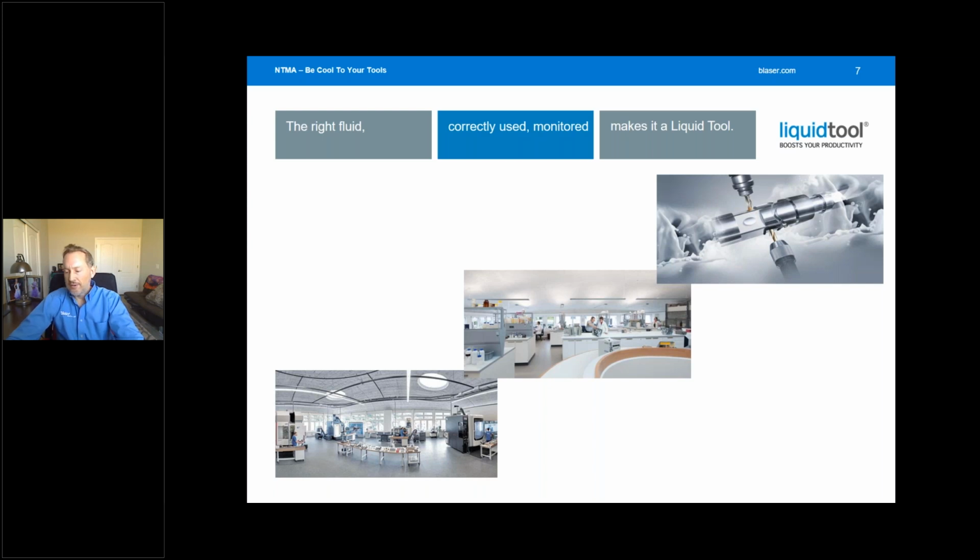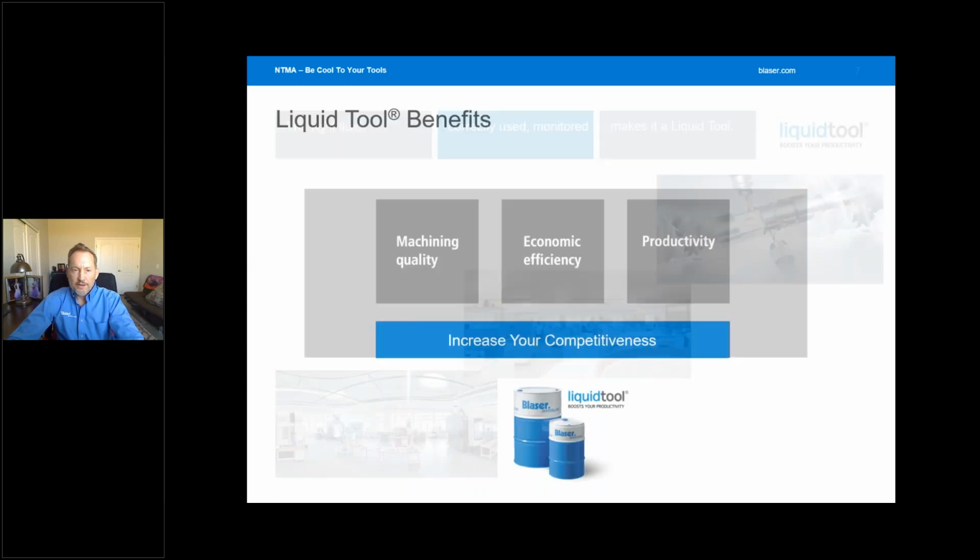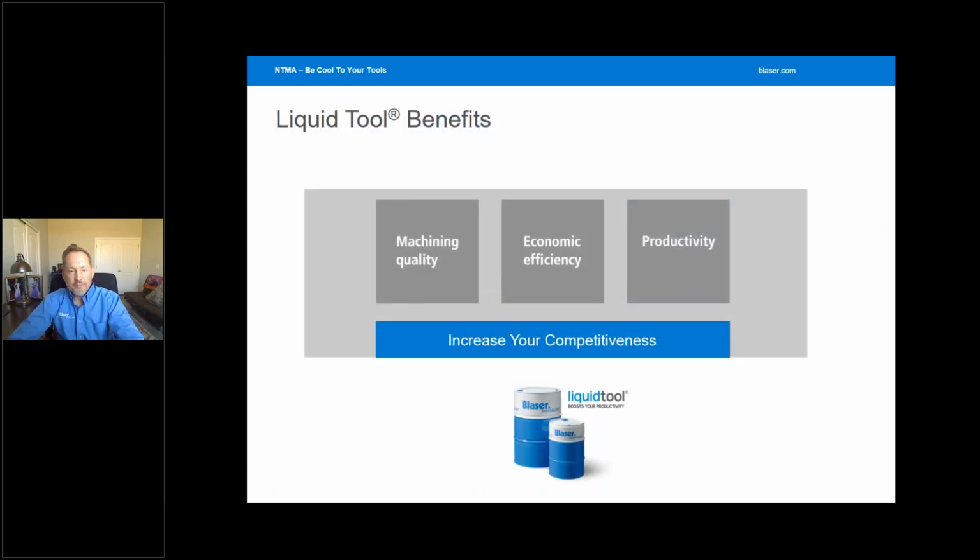So these things together really make a full liquid tool. And the benefits of that, really bottom line, is increasing your competitiveness. I know a few of our people, Carsten and I's boss, for example, Carsten gave a presentation to the NTMA, and the theme of that presentation was competitiveness. And that's really the benefits you get out of a real liquid tool.